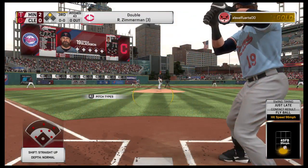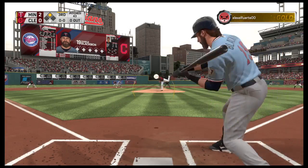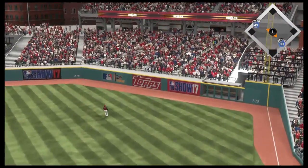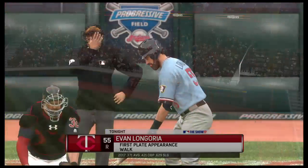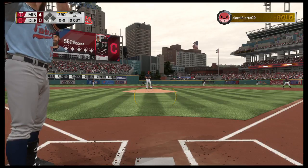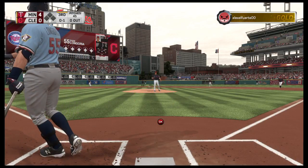Here's Charlie Blackmon now, looking to follow up the RBI single from his first at-bat. This is driven to right, and no doubt about it, that one's way out of here, and I mean by plenty. That ball was crushed. Next for Minnesota, third baseman, Evan Longoria. Good swing, just got to try and straighten that one out.